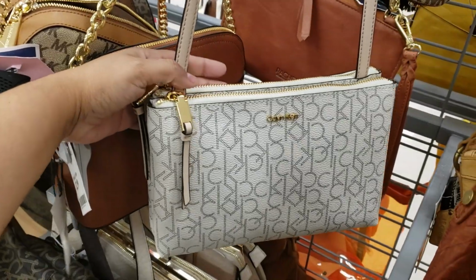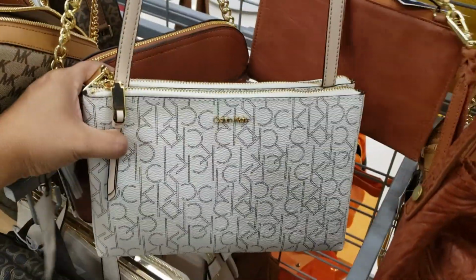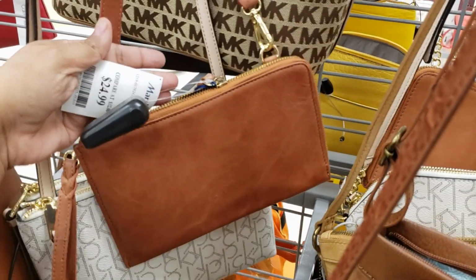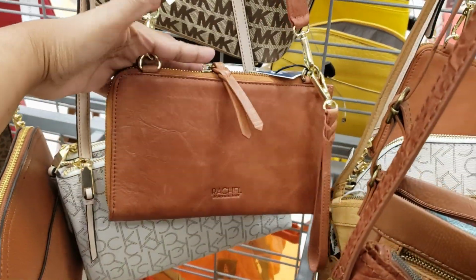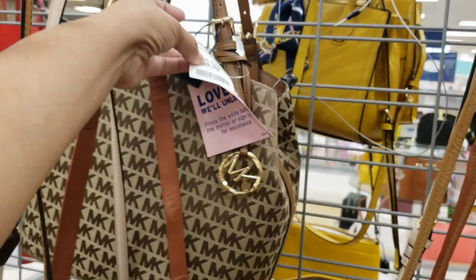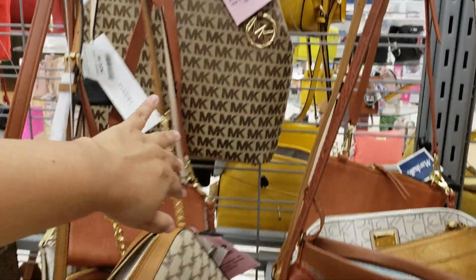It's okay. $50. You know what? I think we've seen the brown one. That one's kind of cute. Rachel Roy, and this one is going to be $24, kind of like a crossbody. You can turn that into a wristlet. And of course, Michael Kors is always going to be here. $89 for that one.